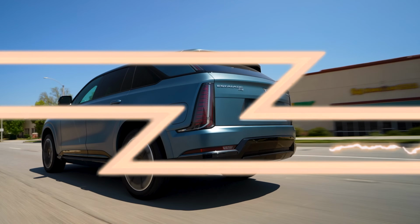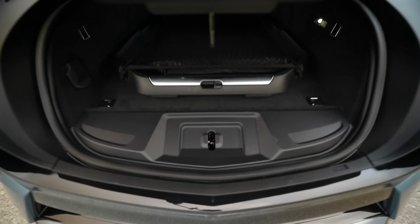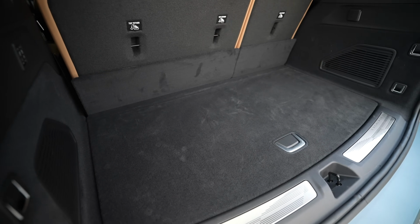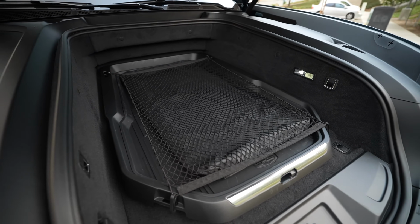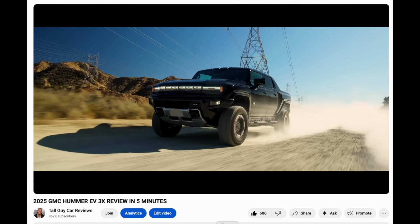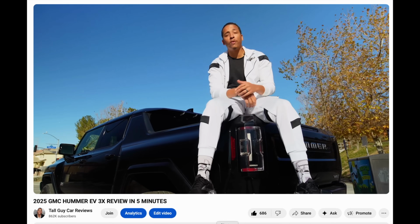Work with me. Now, the next thing that I really like about this IQ is the fact that you can both open and close the front and rear trunk without ever leaving the SUV. But that's not all. If you ever use the rear trunk to full capacity, you can use the front trunk because it has just as much practicality in the front as well. And since this was built on the same platform as the Hummer EV3, which I also reviewed in the 5-minute format and what it's like living with, make sure you check those videos out when you're done with this one.